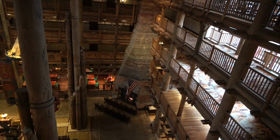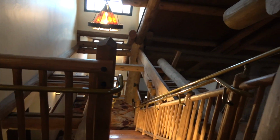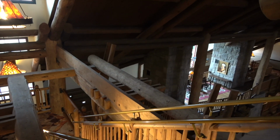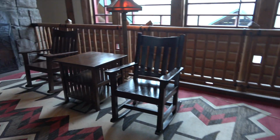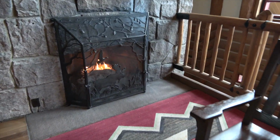What a great view. Lovely little resting seating place there on the floor below. So we're going to take the stairs, see if we can find it, and enjoy that little quiet area. At the beautiful cozy little lounge that we saw from the 7th floor, we're now on the 6th floor.